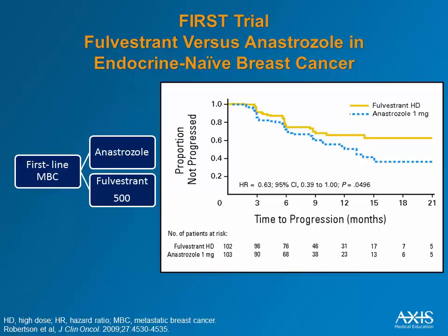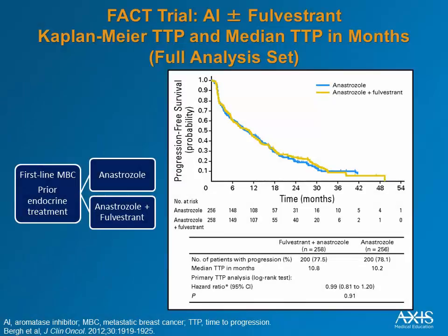One of the other questions has been whether it's best to give combination therapy of an aromatase inhibitor and fulvestrant, or rather just single-agent therapy with an aromatase inhibitor. And here there's been a conflicting set of data. In the so-called FACT trial, led by Jonas Berg in the European Consortium, the use of anastrozole versus anastrozole plus fulvestrant led to the same outcomes in terms of progression-free survival.